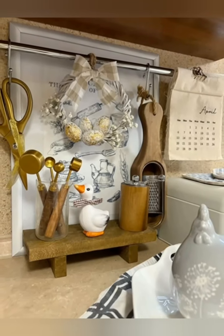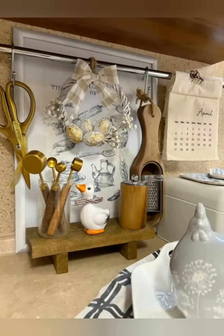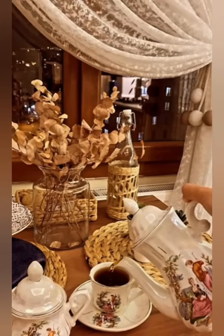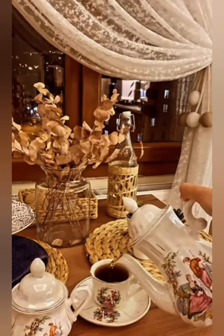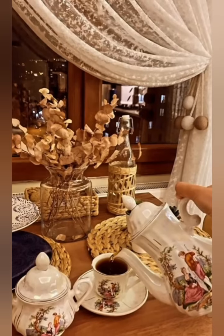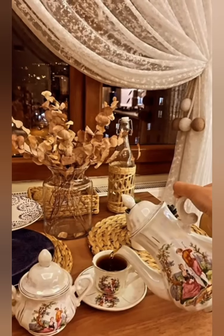Frame wallpaper or fabric panels as art. If you find a floral wallpaper you love, frame a section of it instead of papering a whole wall. This adds visual interest without overwhelming the space.